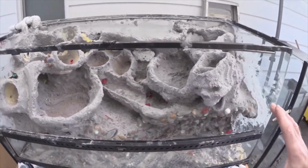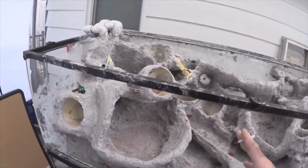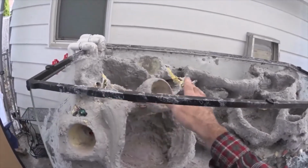I took grout and I grouted everything. Grouted it all over. Not everything. Well, it was everything. I grouted everything and then I had to come back and make some corrections.